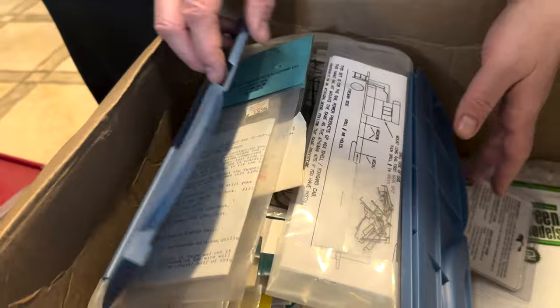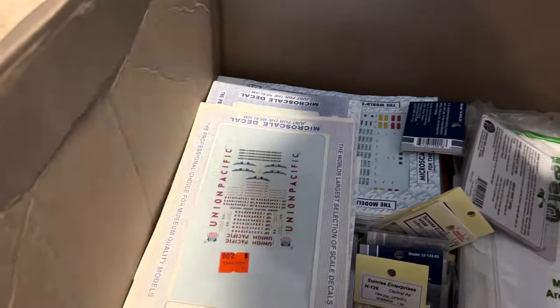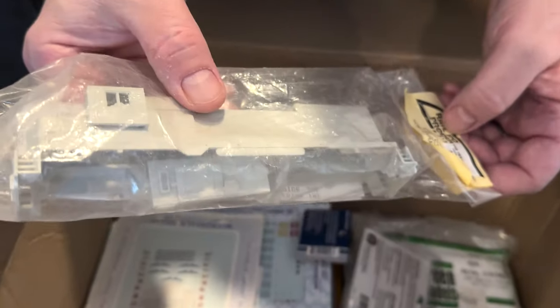This could rival your set of stuff, my goodness. I know. I feel like things are about to explode. And decals. Look at all these. Wow. That's why it's so heavy. Oh, and a shell. Look at that. Locomotive shell.